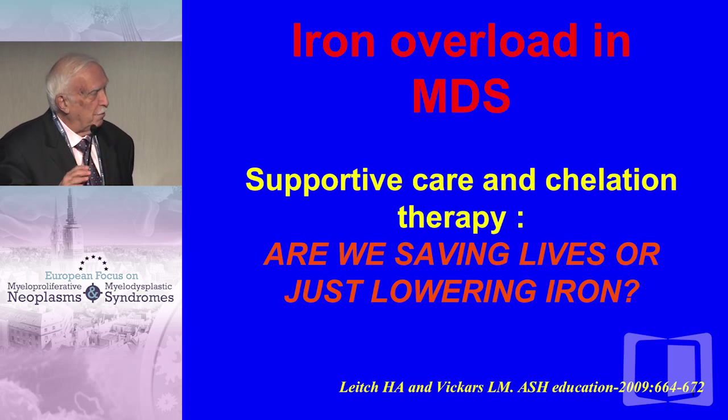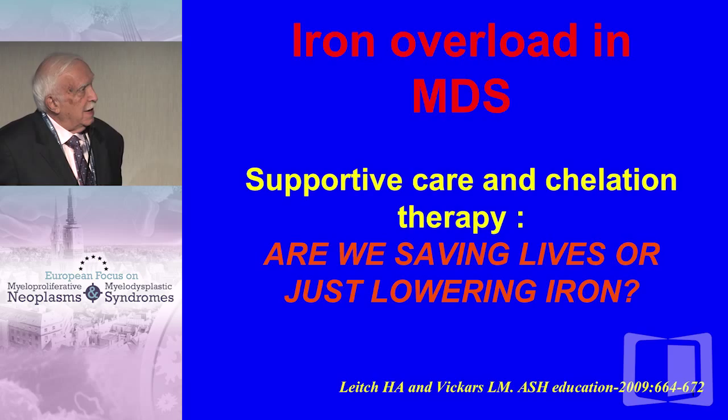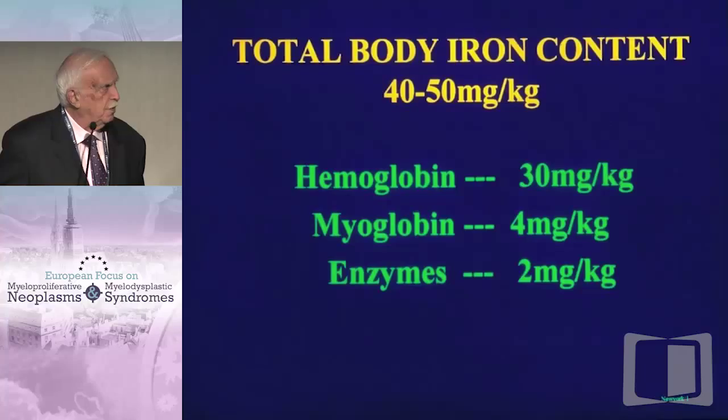So we are going to talk about iron. And the story is whether we are saving life or just lowering iron. In other words, is there any indication? Is it a problem in MDS and MPN or not?